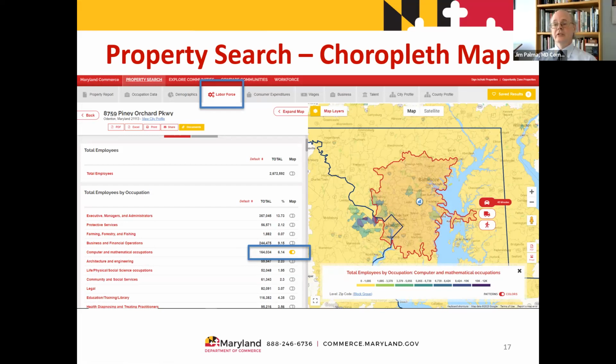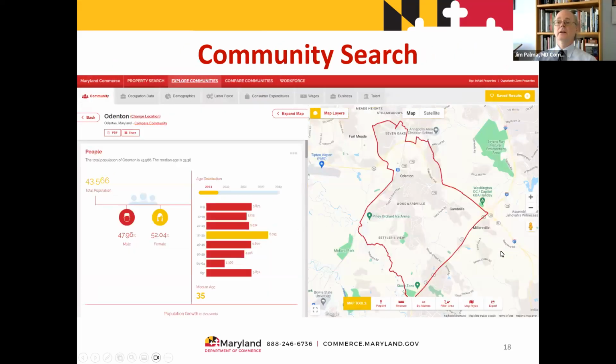So sometimes you get to see the outside of Maryland data and sometimes you don't. So you can toggle on and off any one of these. And it's similar for most of the other choices. One that is slightly different, and I'll show you under community search, is the businesses, because those are locating individual businesses. But we'll flip over to the community side.